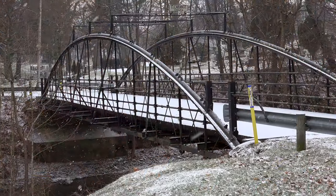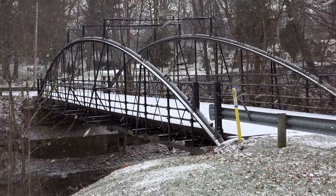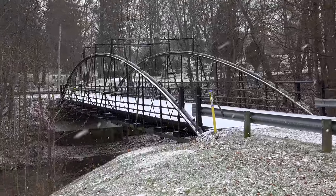So we are going to be talking in this episode about the White Bridge, and I understand that this name goes by a few other names. Rebecca, can you tell us about that? Sure. This bridge is also known as the Morse Bridge and the Cemetery Bridge, because it goes to the cemetery, and the Riverside Drive Bridge.